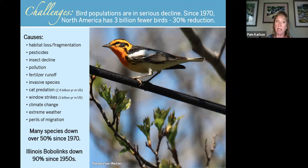And then window strikes, 1 billion-ish birds die per year in the US. So you can amend your windows. And then climate change and just the extreme weather shifts. And then perils of migration, all of that contributing to many species actually being down 50% since 1970. Here in Illinois, bobolinks are down 90% since 1950.